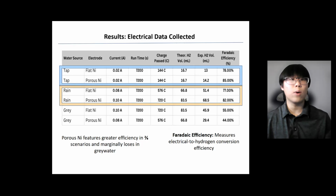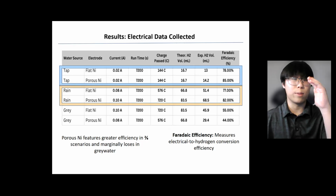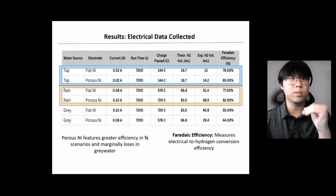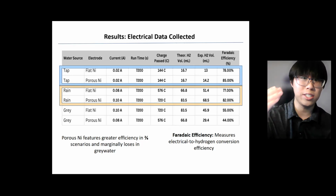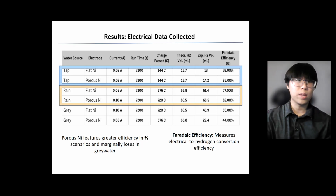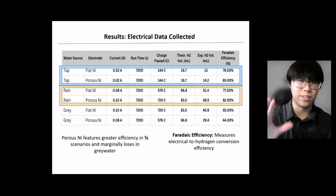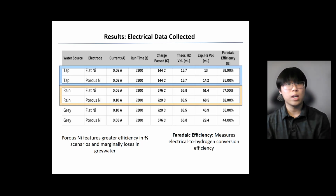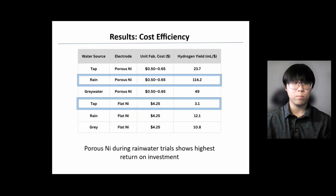So as we know, tap water and rainwater did the best with porous nickel. If we compare the flat nickel to the porous nickel during the tap water trial, porous nickel had a 7% efficiency increase. For rainwater, comparing the flat to porous, we see a 5% efficiency increase too, with only the gray water marginally losing by a small amount.